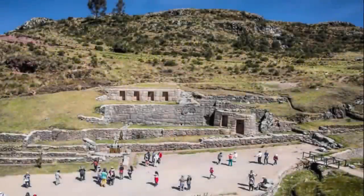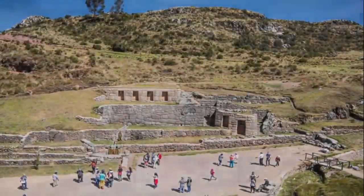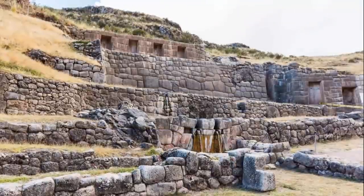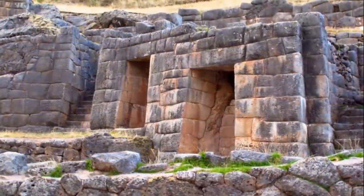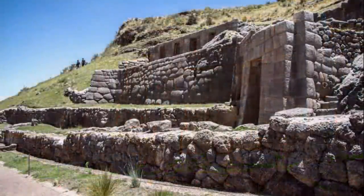Tambo Machay is an ancient site located within Peru that, like so many others within this remarkable landscape, clearly demonstrates a level of sophistication within its stonework unquestionably far out of the reach of those who are academically claimed to have been the builders of these remarkable sites.